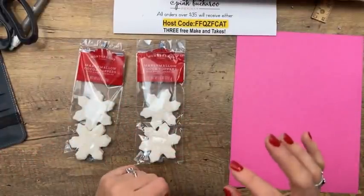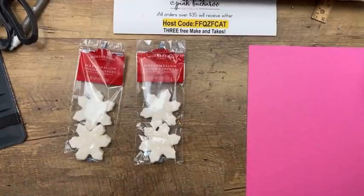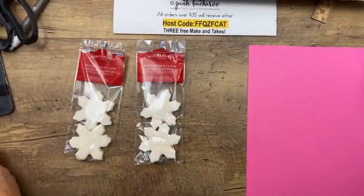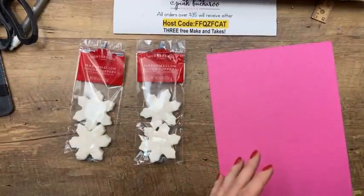You don't know what we're gonna make, all right? We are gonna make, you know what though? I do need my little notepad. Okay, good, I do have that. Otherwise, I don't know what I'm doing. That's really weird. It's totally gone. That's so weird.